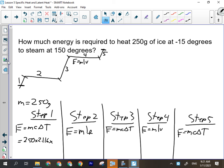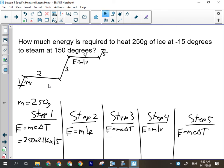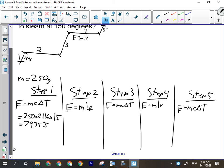That's, again, why we draw this graph, okay? I know the temperature change here is only 15 degrees Celsius. All right, so I've got my first formula there. Punch that into my calculator and get my number. So 250 times 2.116 times 15 degrees. All right, 7,935 joules. Right, so that's step one.